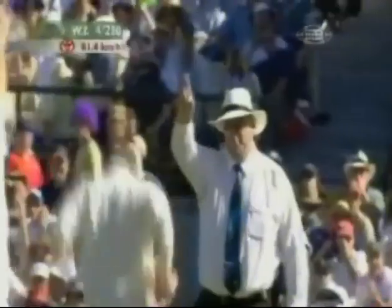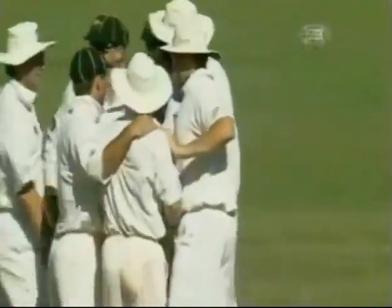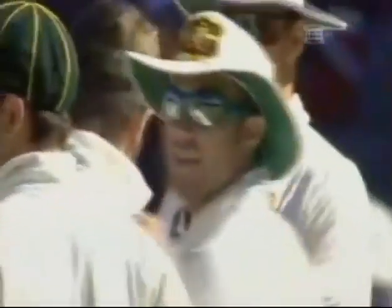Well, that's very close indeed. Darryl Hare says yes, that is out. That looked like the one out of the front of the hand from Stuart McGill. It skidded straight on. Ramnaresh Sarwan's feet went nowhere, and Darryl Hare said that is close enough for me.